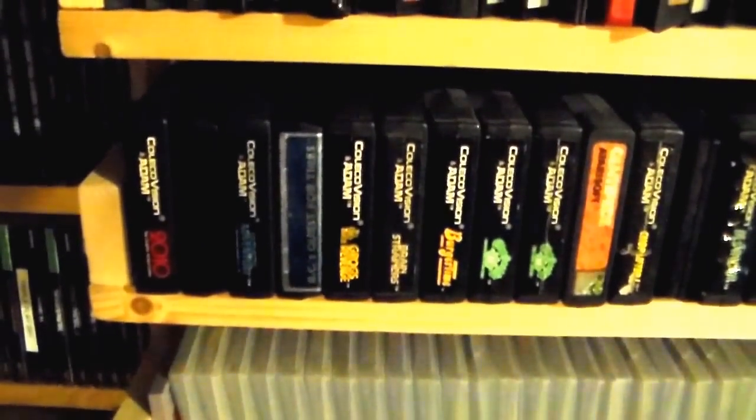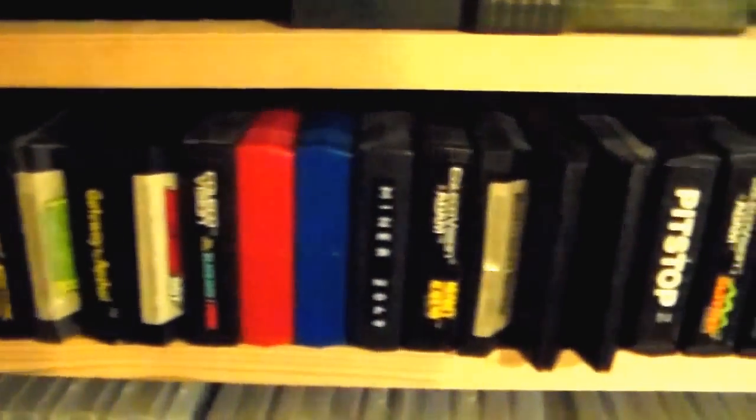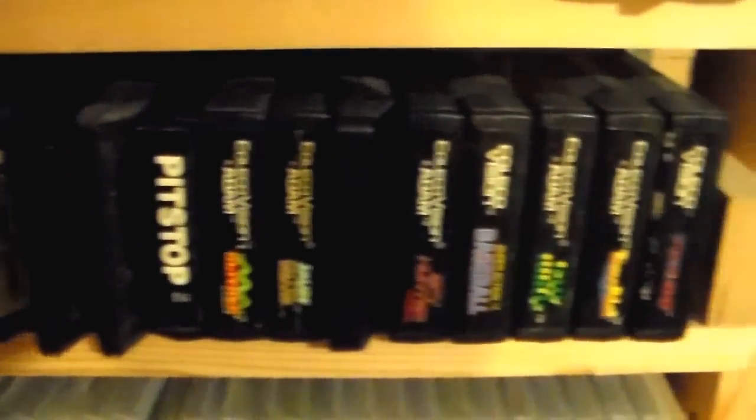And then here's my loose ColecoVision games that I don't have boxes for. Very hard to get boxes for ColecoVision games, but quite a few and a couple up there. Also, here are some of my loose Intellivision games. Like I have Diner, some of the rarer games that I don't have the boxes for.